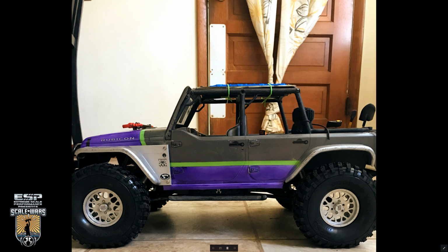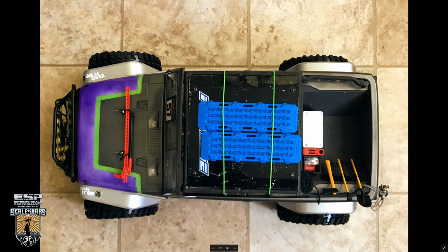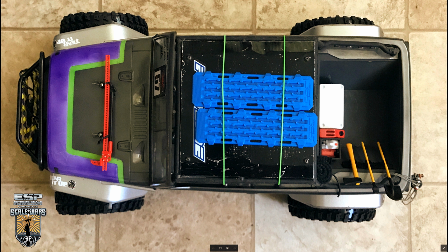Again, with the brake disc, everybody could benefit from some brake discs. But I just like it, man. I love the Voodoos. Those KLRs are just awesome tires. Let's keep it going. Let's see what we got here. Top shot, drop down on it. Looks good. I like your sand ladders.